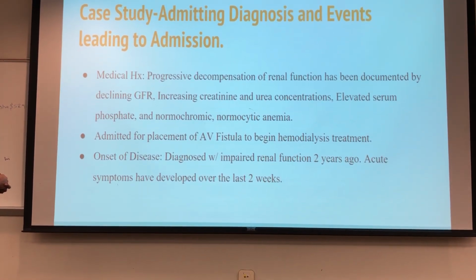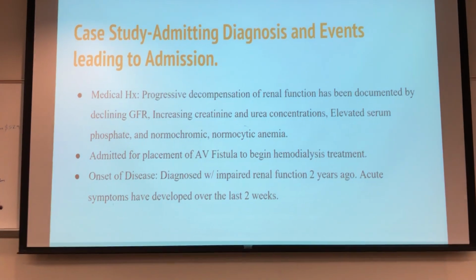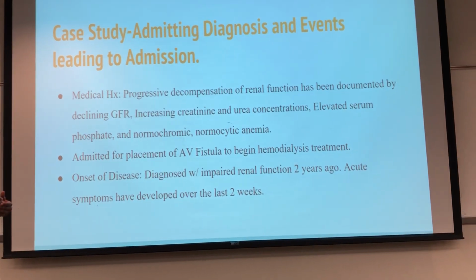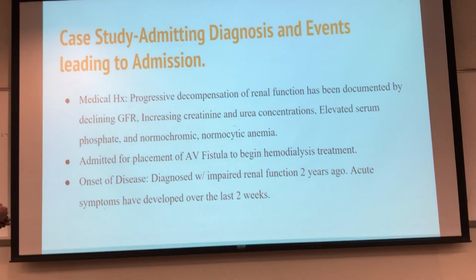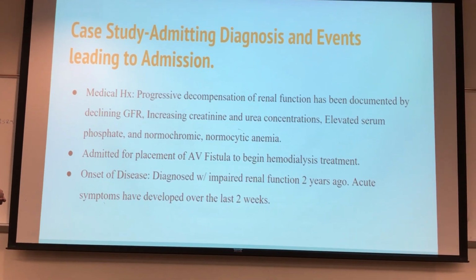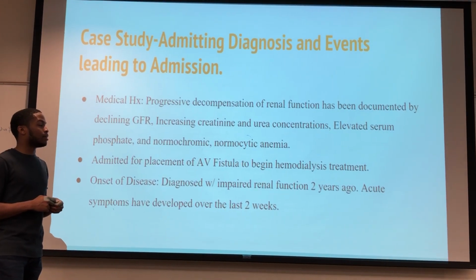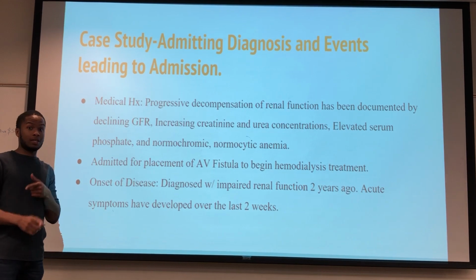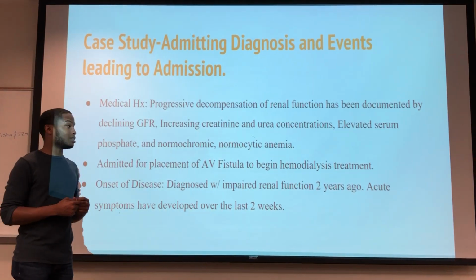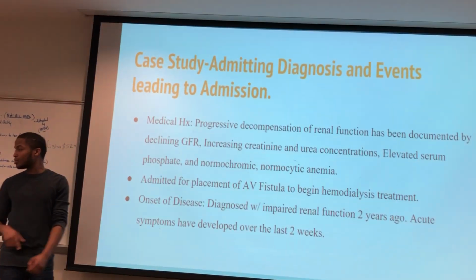The second point is she was admitted for placement of an AV fistula to begin hemodialysis treatment. Remember, the AV fistula is the safest way you can administer the hemodialysis treatment. And for onset of disease, she was diagnosed with impaired renal function 2 years ago. I remember her case, that 2 years ago she was diagnosed with chronic kidney disease. But now she's developed end-stage renal disease. So acute symptoms have developed over the last 2 weeks.